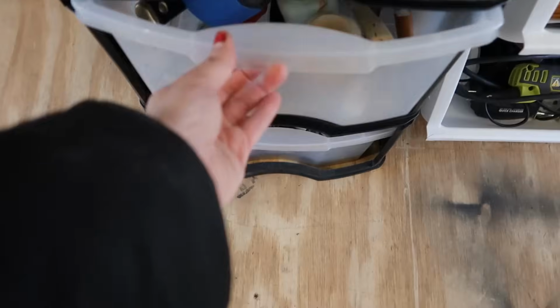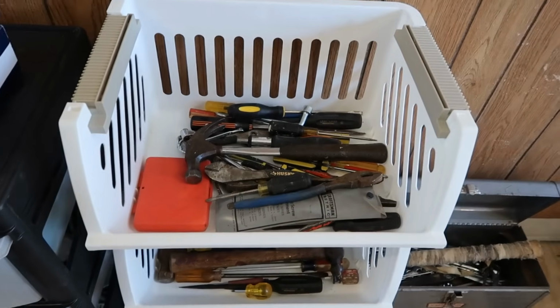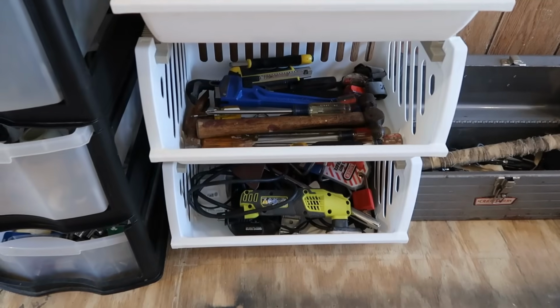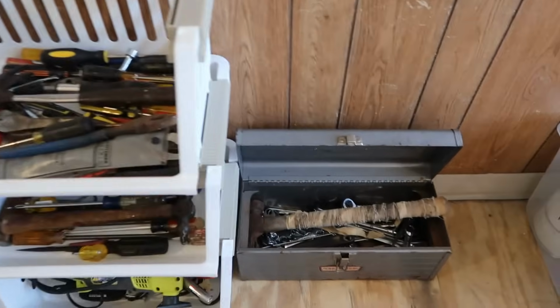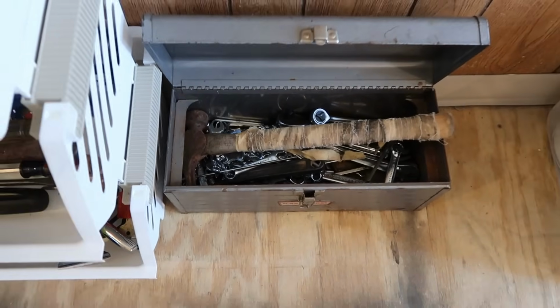There are still some tools in the garage. I think there are some tools floating around the house, but overall, a lot of the tools are in these containers here, and it works so much better than having a bunch of tools in a bunch of tubs all over the house. That just wasn't working. So I do have to label all of these things.